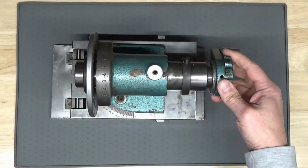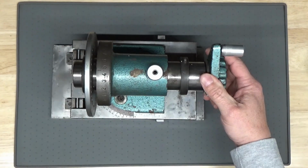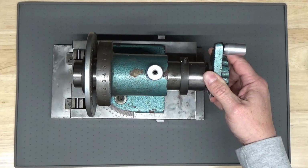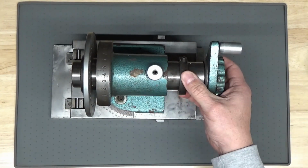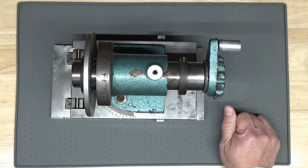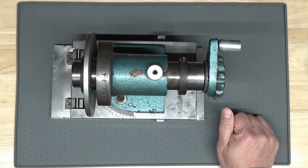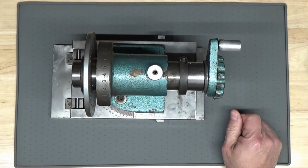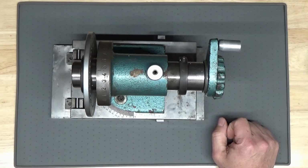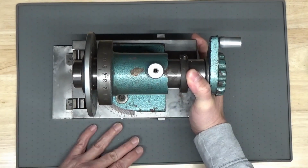Now this next tool I did not get at Cabin Fever Expo. I got it off of Facebook Marketplace. Oh no, eBay. I got this off of eBay. That's right. I had been interested in getting a spin indexer, and they're relatively inexpensive. You can get the Chinese ones for 50, 60, 70 bucks, and the better ones, used ones, for around the same price, maybe a little bit more. But what attracted me to this one is that it is built onto a sine plate.